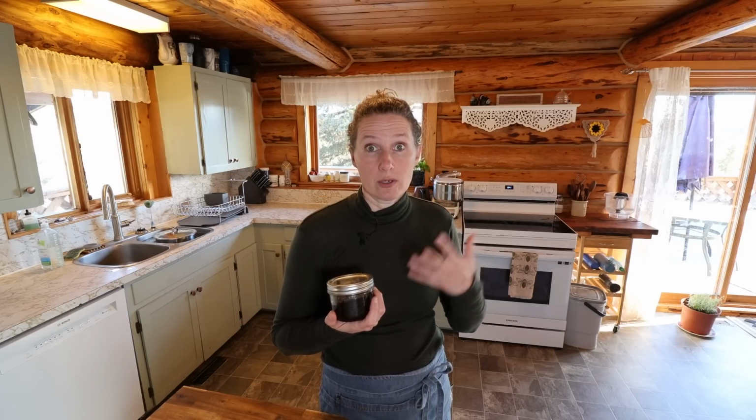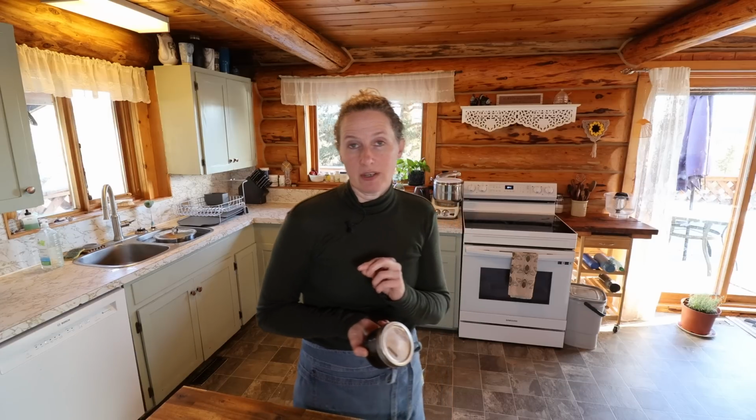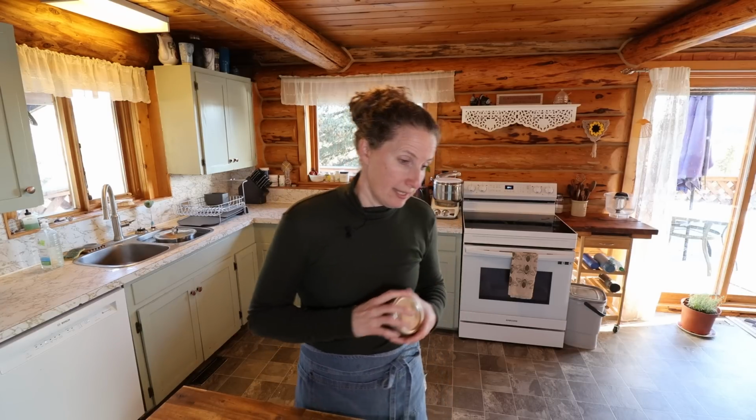But I opened up a jar the other day and tried it, and I found the flavor to be so incredibly strong. Like, you needed the slightest little smear on a cracker to get the flavor. So this isn't going to be one I'm going to make again. However, if you do love balsamic vinegar and you do love the flavor of onions and you like really strong flavors, then this might be one that you want to try.